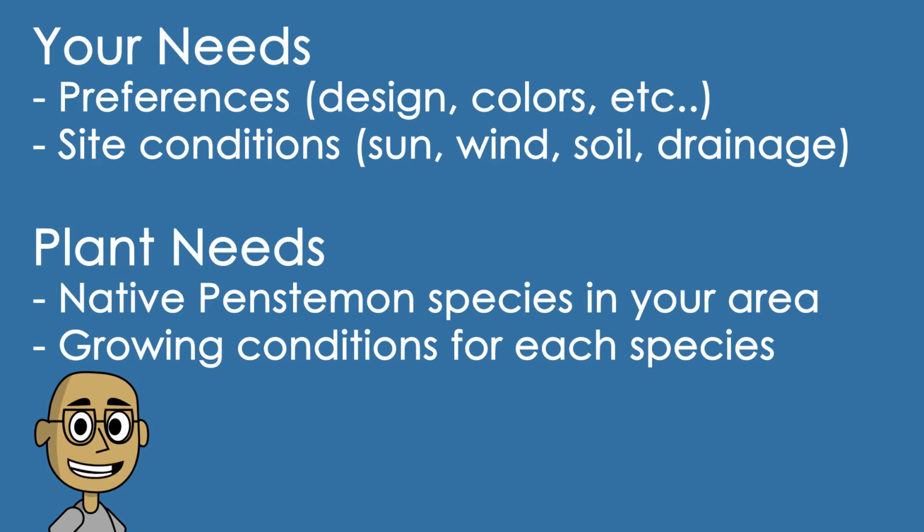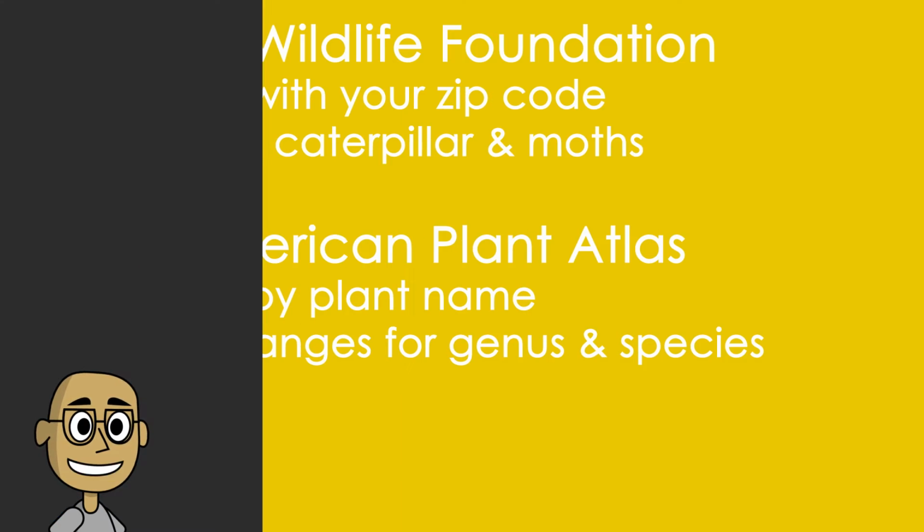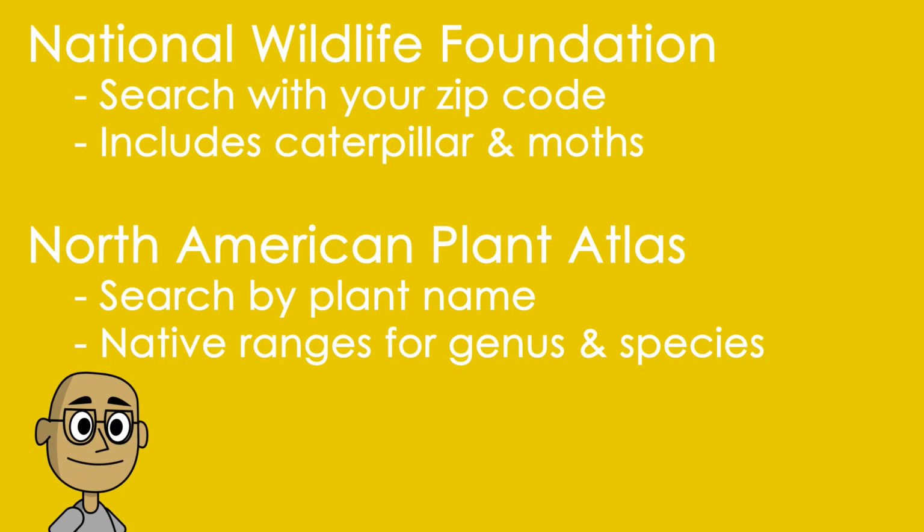Plant needs, on the other hand, considers the availability of native Penstemon species in your area and the needs of those varieties. For example, do they prefer full sun or shade, and do they like soil that stays wet or is well drained? One of the biggest challenges can be finding which Penstemon species are native to your area, so I included my favorite 2 websites.